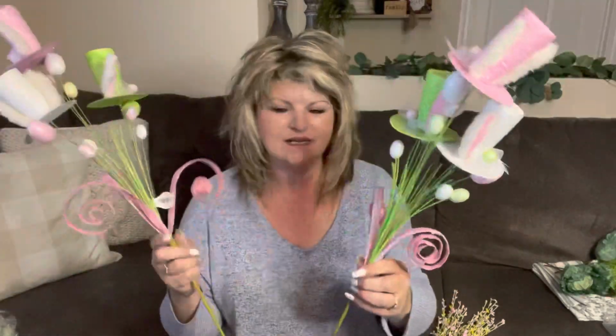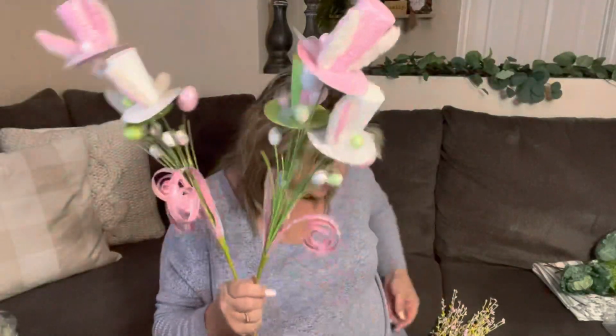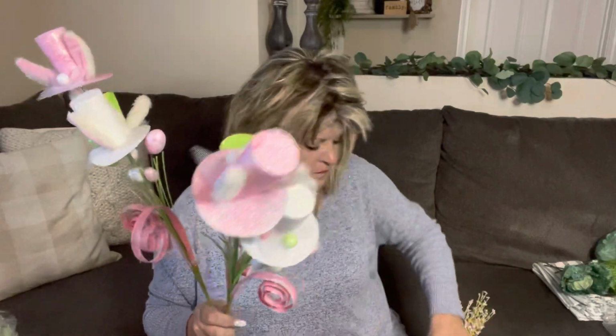Gorgeous. Now, these were $13.99, but I was able to get them 50% off. They did let me have them for the floral part for 50%, because I never buy them without that. And then I bought me a couple more of these right here. I already got me some of these.